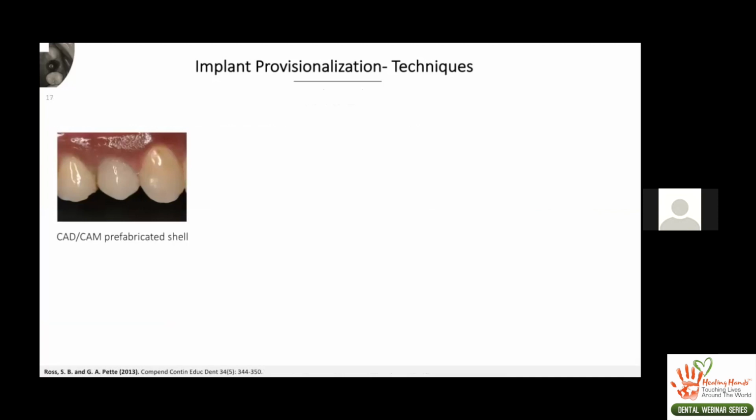More commonly, I am not. I really, really like to rely on some sort of CAD-CAM prefabricated shell, so a very quick intraoral scan that you can then design on whatever CAD-CAM technology that you have. And this prefabricated shell, the reason I like this is because you can have the shell really one that will fit into that area.